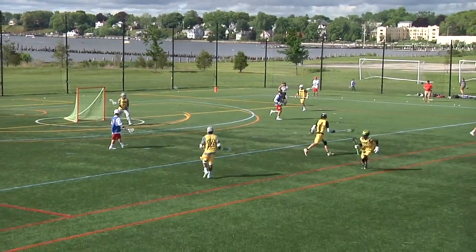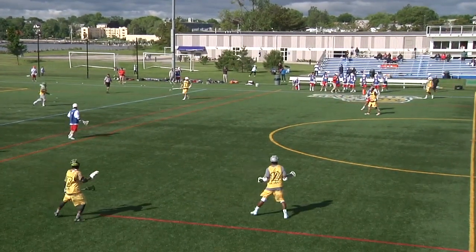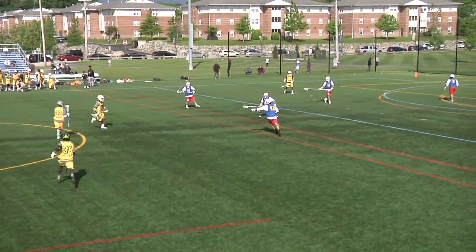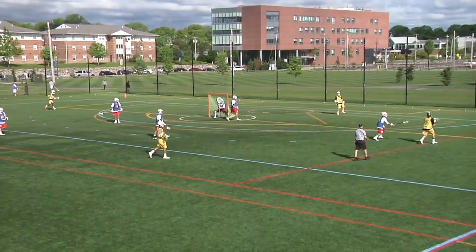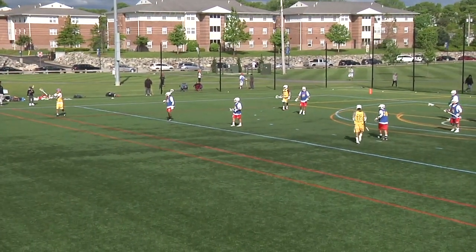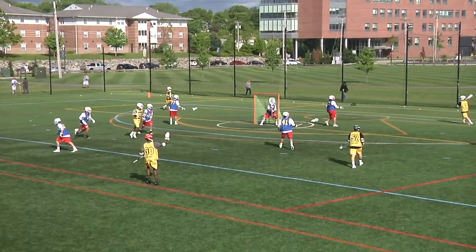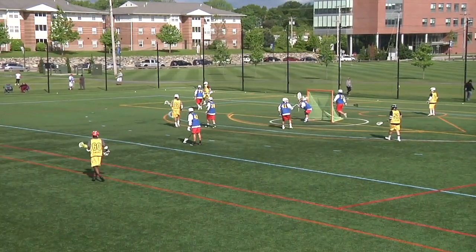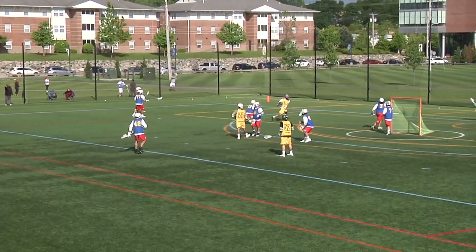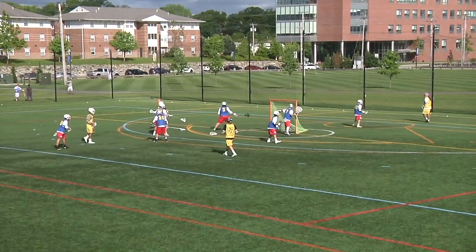Good job there. Ball actually deflected off of a Jamaica long stick. The goalie still manages to make the save. Jamaica taking their time here with the clear. Find a guy coming in off the substitution box. Now we've got Jamaica with all their guys subbed onto the field. Good job there by the Philippines to play that two-man game effectively. Jamaica's got a good matchup that they like, inverted.